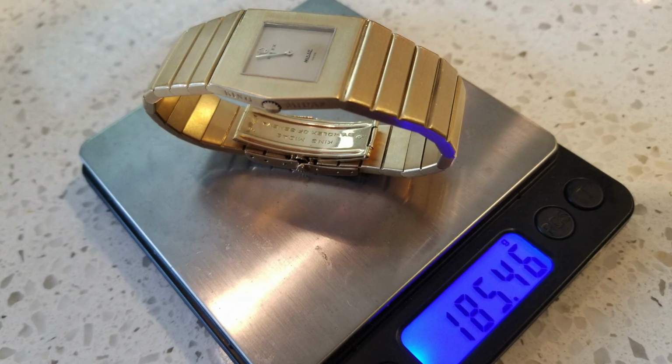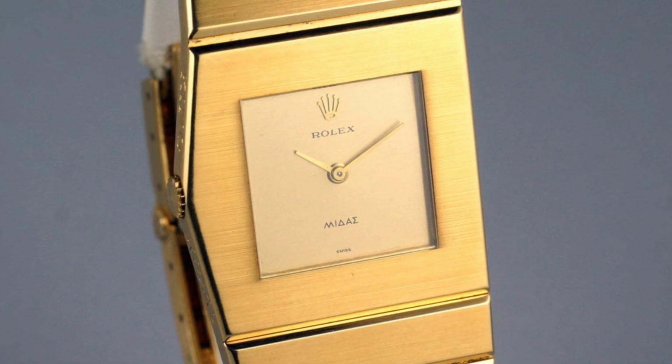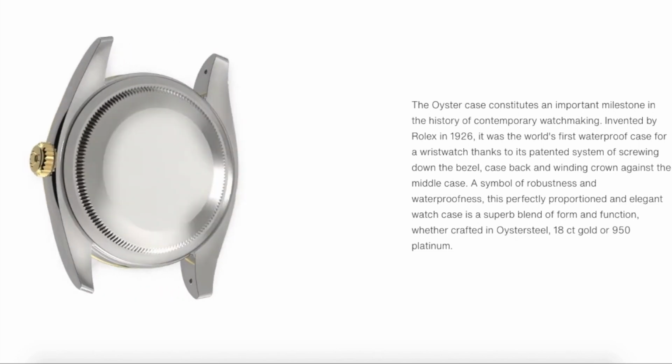Due to its all-gold construction, it weighs in at a hefty 185 grams and is considered one of the heaviest gold wristwatches on the market. The case diameter stands at 28 mm and is just 4.35 mm thick, a reflection of the smaller watches worn during this time. It is a non-oyster case and therefore has no stated water resistance.